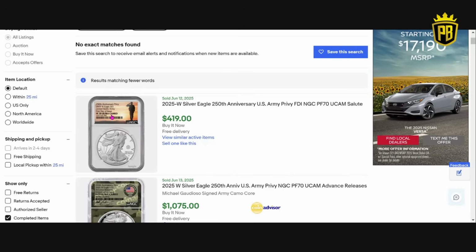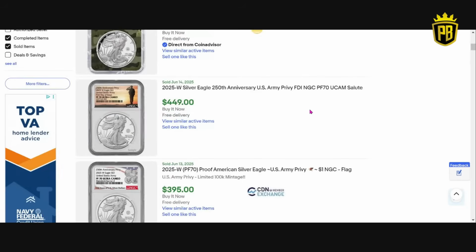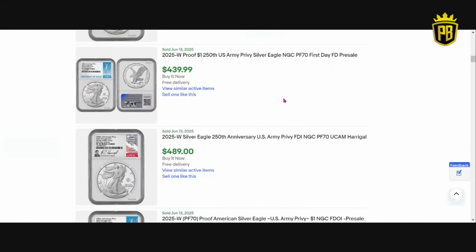NGC PF70 Ultra Cameo, Saluting Sunset label, $419. Here's one. Advanced release, $1,075. $450, $400, $420, $400, $440. If you see what I'm saying here, these are a very, very special product, and many want to have it in their collection in a PF70.